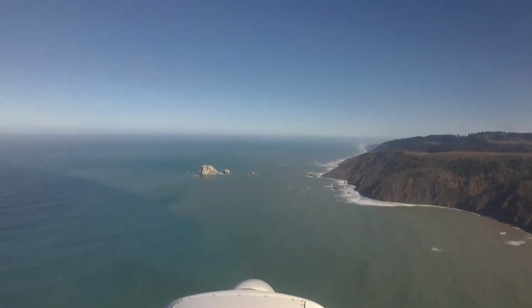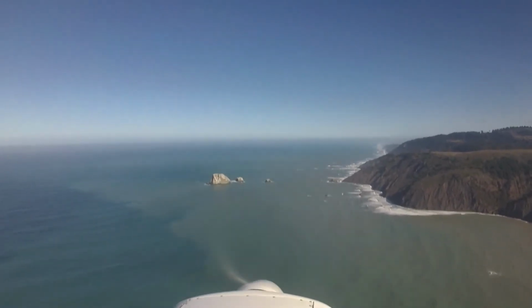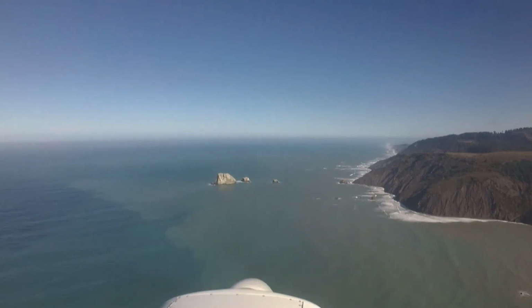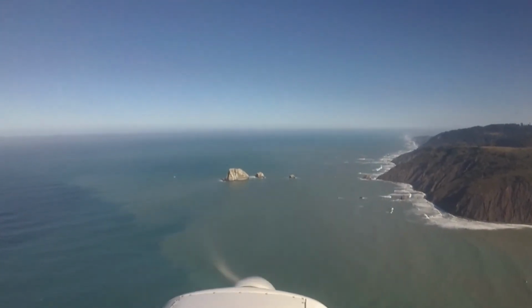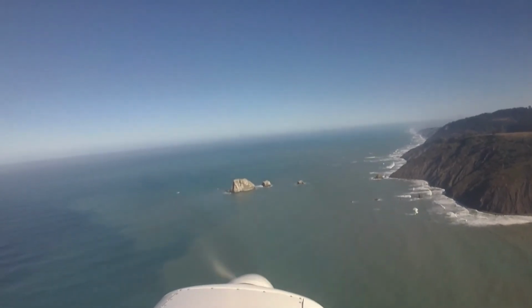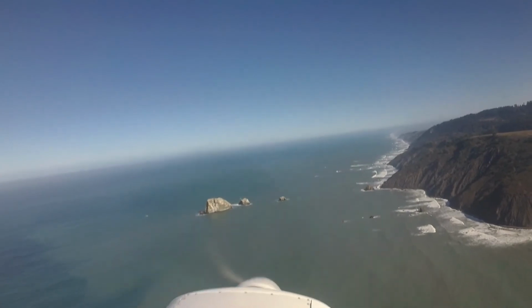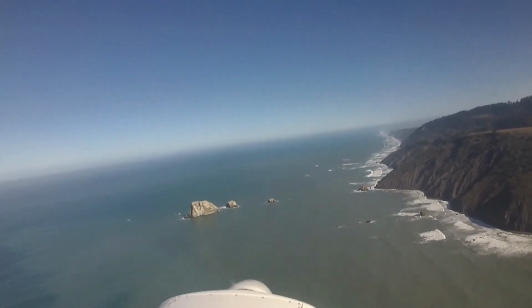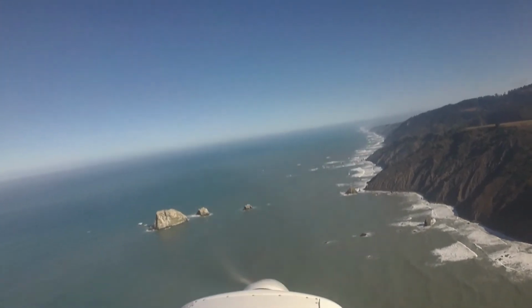The rock out to the west of us there, to the left, is obviously not inhabited, so I don't mind flying between it and the shoreline here. Waves breaking.